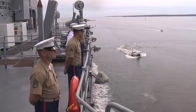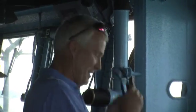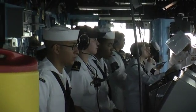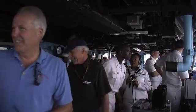As we transit, we're fairly competent mariners. Fortunately, we don't have the resident expert knowledge that these guys do. They have just thousands and thousands of hours of experience, and it makes it so much easier for us to do these transits without any difficulty.